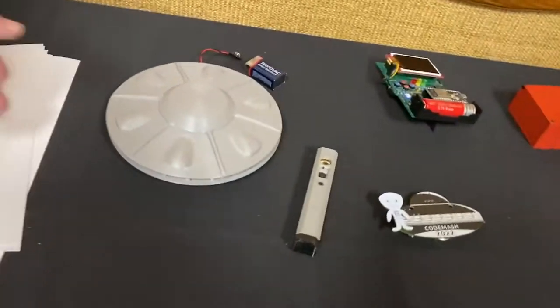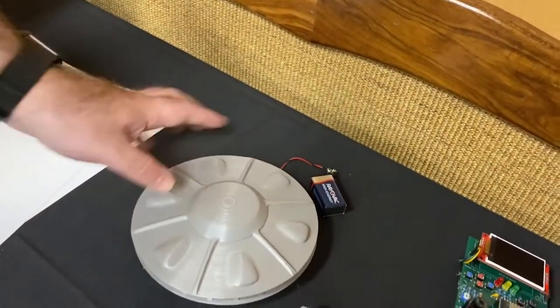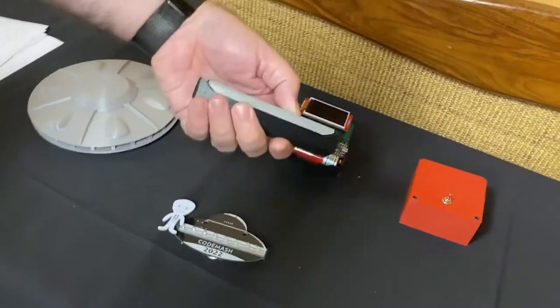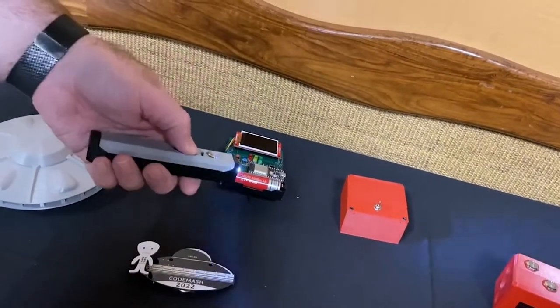So this is an example of a kit. It's a 3D printed UFO that you can buy, alien3d.us. They sell these. This is a Jewel Thief flashlight from a company called Just Add Filament. And it's probably about a half hour job of just soldering. Really great makerspace classic here.